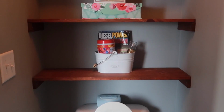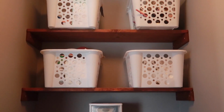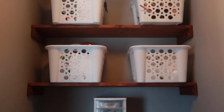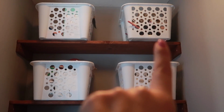Okay, so in my master bathroom above my toilet, I had these shelves put in after we built the house, and we need the storage because our master is not that big. So as you can see, I have some Dollar Tree bins up here. In that one, I have a makeup brush sticking out of the hole, but it doesn't matter. You can see what's in there. I have extra makeup and things like that.